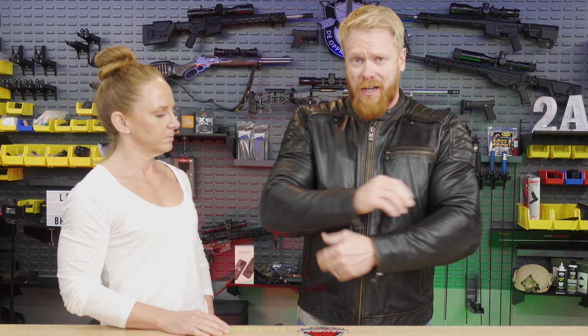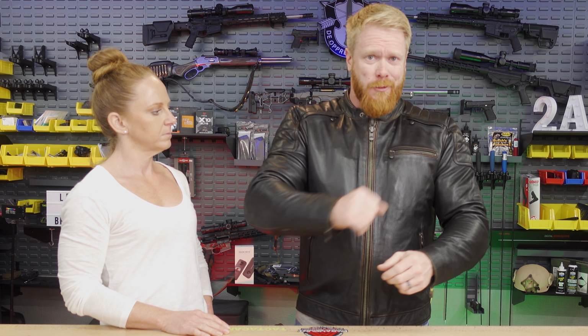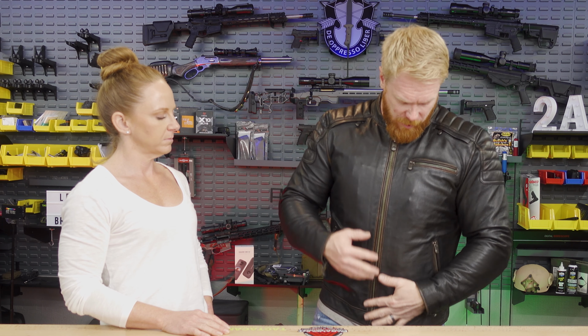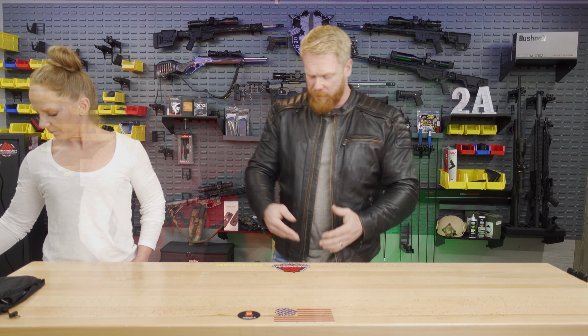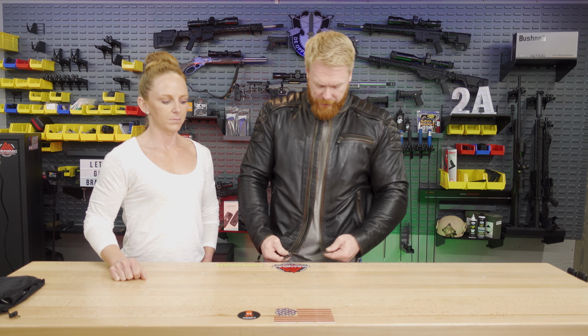The armor is really good, high quality. It feels flexible. It's not overly stiff. It really doesn't have any resistance in being able to move my arms, so that's nice as well. Yeah, this jacket doesn't have the pocket for chest protection, but you do have the option for elbow, shoulders, and back. So overall, really, really nice.